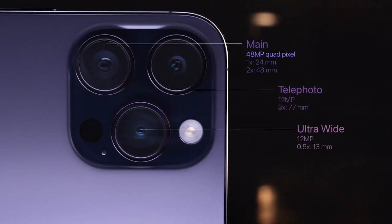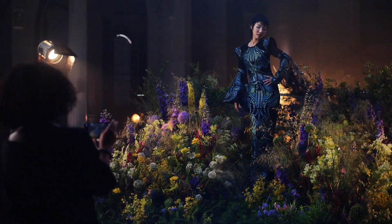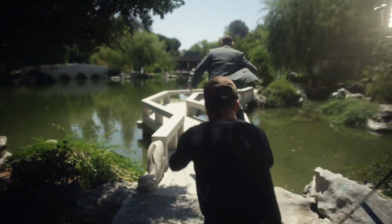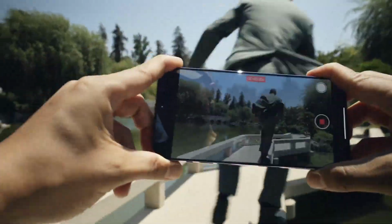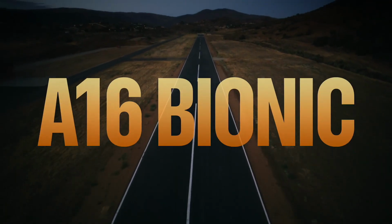And this 48 megapixel camera can record straight 8K videos, which is just insane. And in Pro variants, we will also get to see an action mode which provides gimbal-like stabilization. And for the chipset, of course, there is the A16 Bionic chip which has 40% more power than other competitors.